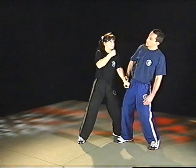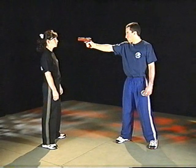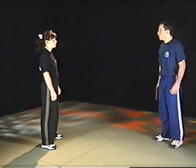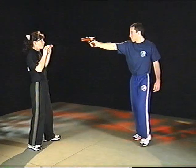In other words, the movement or the defense would be more detectable from this vulnerable position. However, if the gunman was at a distance, and at a distance orders the defender to raise their hands, put your hands up, there's little choice, and the hands have to come up.